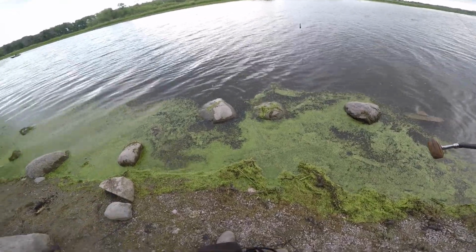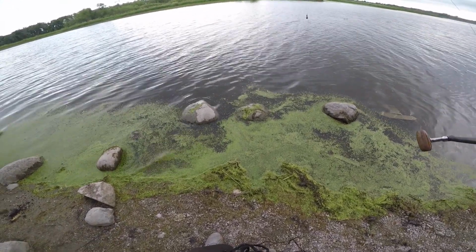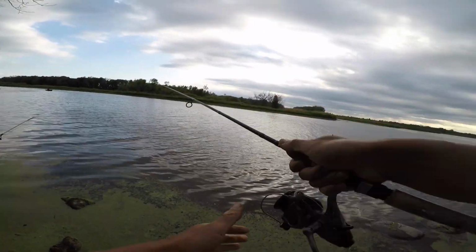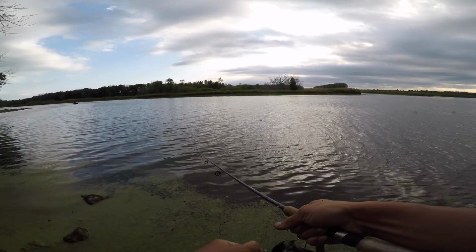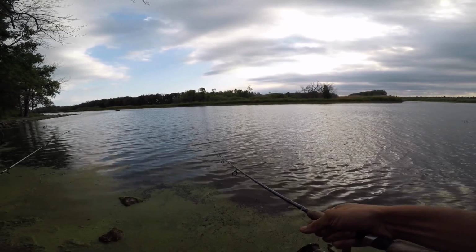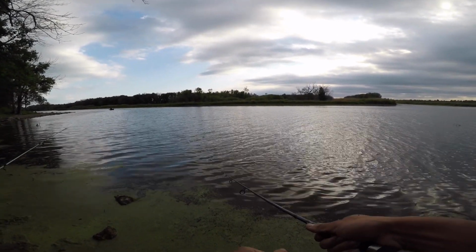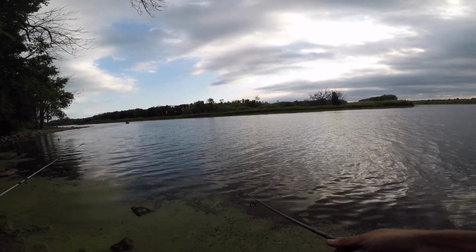The mouths of the bowfins are tough, so sometimes it's hard to get a hook. Seems like there is a massive concentration of bowfin in these waters. Cut bait obviously is very key to catching bowfin, but they are hard to hook, unfortunately. The curly-tailed grub has done its job today too. Hooked a bowfin, a couple of bass. So overall, it's been pretty successful, but I do want to catch a monster fish.